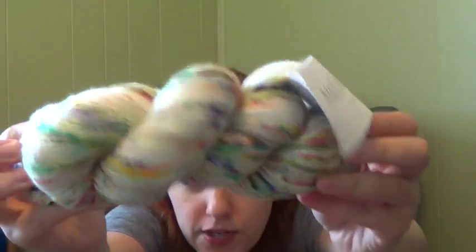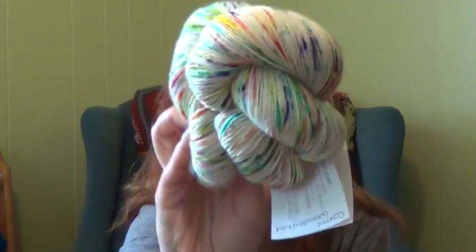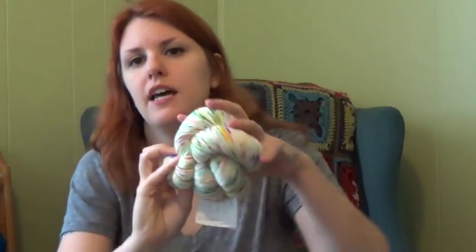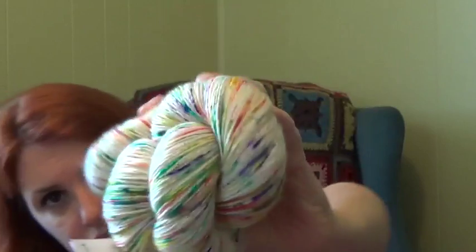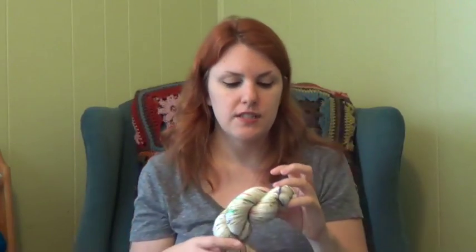And it is Cosmic Wonder Dust. It is like a cream with all these beautiful speckles. Lots of green and yellow and blue. The lighting in here is totally washing out all the colors. In person, those colors are so vivid. There's neon yellows and oranges and pinks and some splashes of purple and aqua and green. It's just so much fun. I really had been wanting a skein of that, so I splurged.